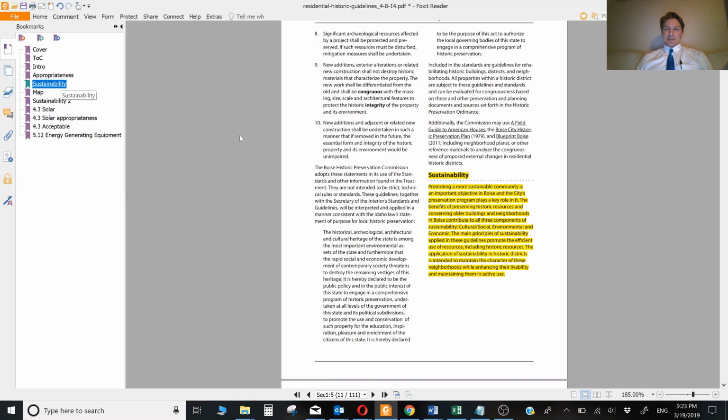So if we go to the sustainability section, promoting a more sustainable community is an important objective in Boise, and the city's preservation program plays a key role in it. The benefits of preserving historic resources and conserving older buildings and neighborhoods in Boise contribute to all three components of sustainability: cultural, societal, environmental, and economic. The main principles of sustainability applied in these guidelines promote the efficient use of resources, including historic resources. The application of sustainability in historic districts is intended to maintain the character of these neighborhoods while enhancing their livability and maintaining them in active use.